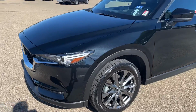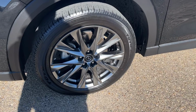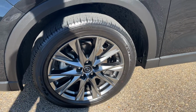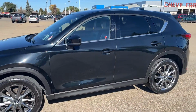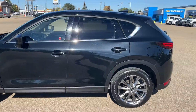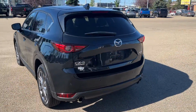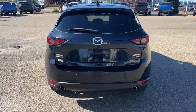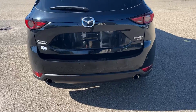Now walking down the side of the vehicle, moving to our front tire and rim, we have our silvered alloy rim with our Mazda center cap and our Toyo tires. Moving out, we have paint match mirrors, paint match keyless entry door handles. All the way around to the back of the vehicle, we have our chrome Mazda badging, as well as our CX-5, Sky Active, as well as Signature, dual exhaust tips.